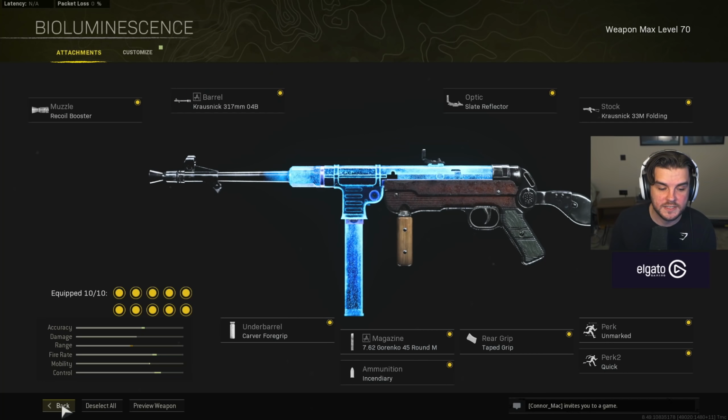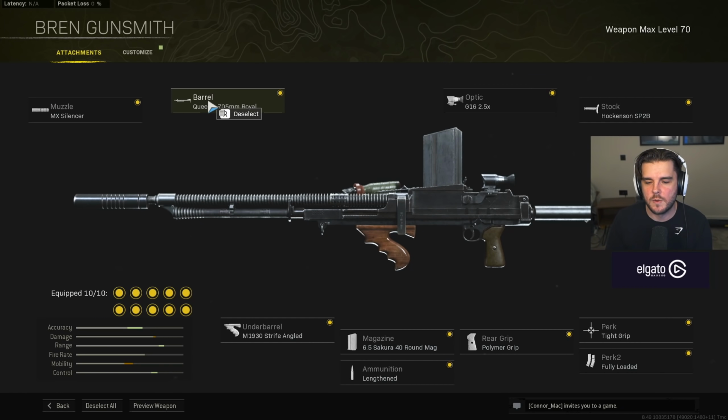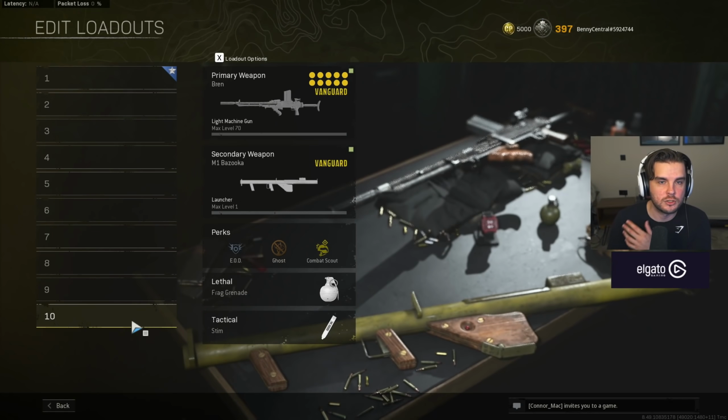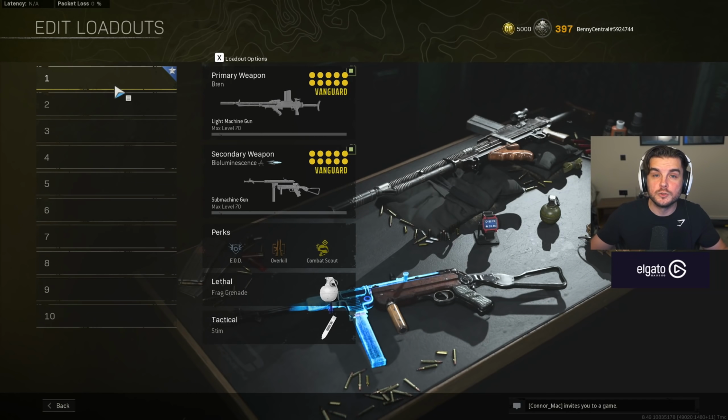But that's the MP40 that I have in my Ghost class. And then I've got the Bren here as well as my Ghost setup. Pretty much I switch whatever weapons I'm using as my close range and long range weapon into these two loadouts. But those are my top 10 loadouts for Call of Duty Warzone right now.